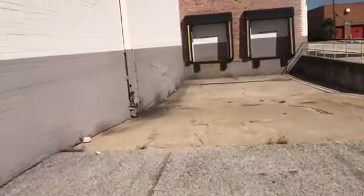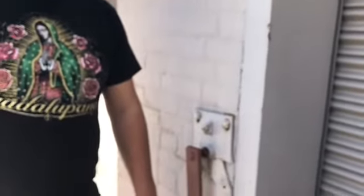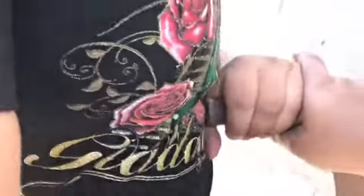You can open the door. No, you cannot. Yes, you can. Let me see from where. Open it. You hear me open it? No, I don't want you to open it. But this is a crank where you can open the door. I'm gonna crack it open. No. Because I don't want to get stuck.